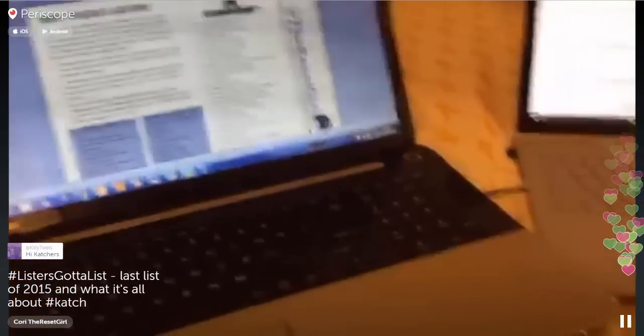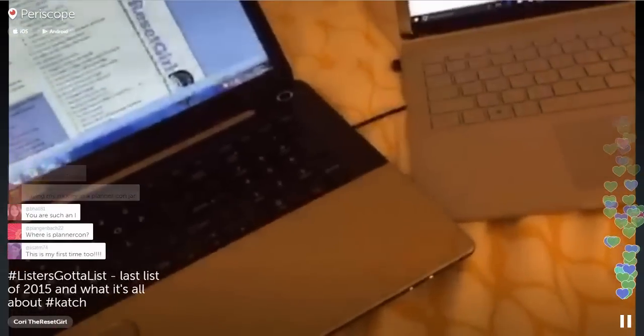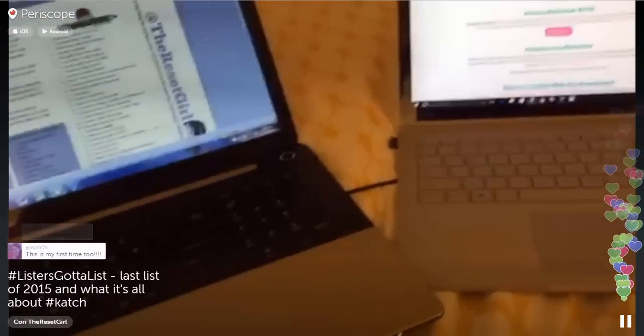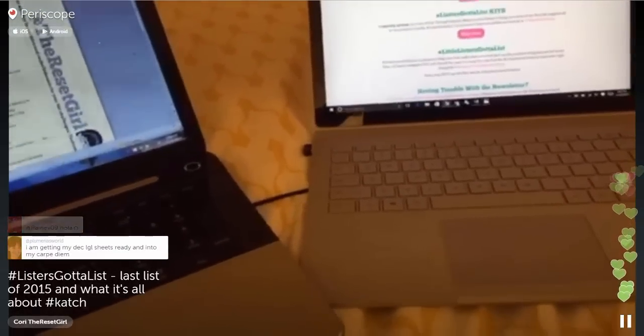I'm going to talk to you about Listers Got a List and what it's meant to me and why I started it. And I wanted to show you my little setup for how I execute my Listers Got a List decorating kit, because I know a lot of you, December is a very busy month, right? I wanted to make sure that we all had a chance to get ideas of how we could set up a lister's kit on the go if you had to, or make something simple that you could keep in the family room or in your car, wherever you have a chance to do some listing.